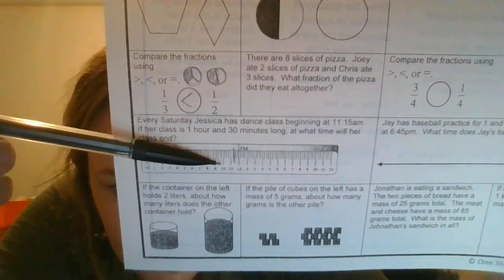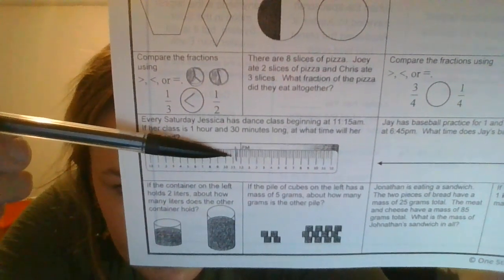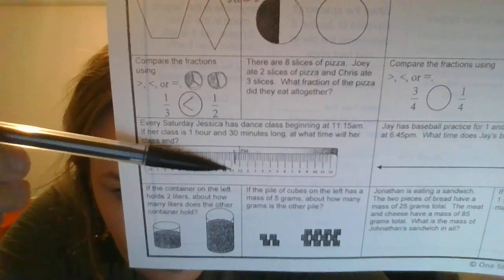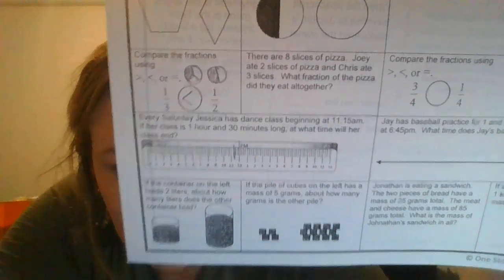Every Saturday, Jessica has dance class beginning at 11:15 a.m. If her class is 1 hour and 30 minutes long, at what time will her class end? So I look for 11:15 on the AM side. And I just drew a very dark tick mark right here. So here's 11. And then once again, every tick mark represents 15 minutes. So that's why the next one to the number 11 is bolded.